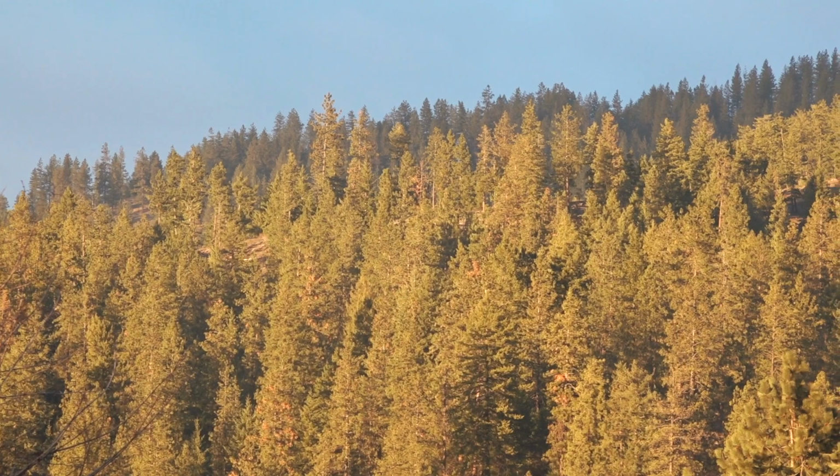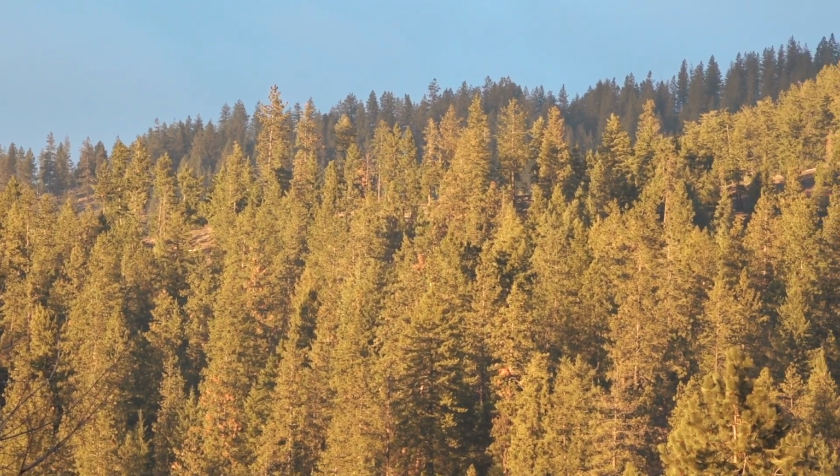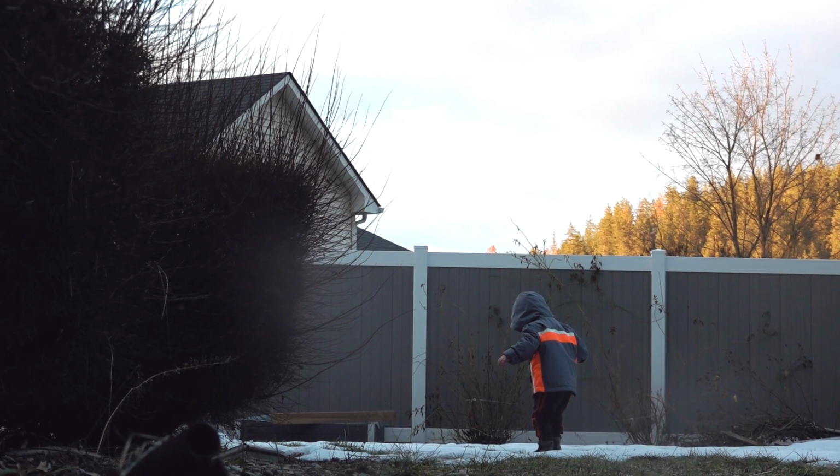I just have to say, I love the way the light changes and hits our mountain throughout the day.